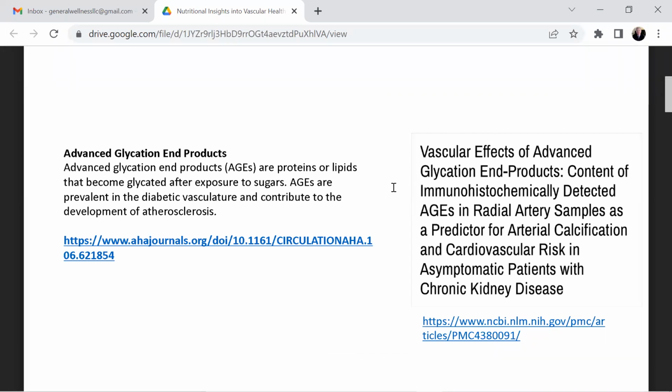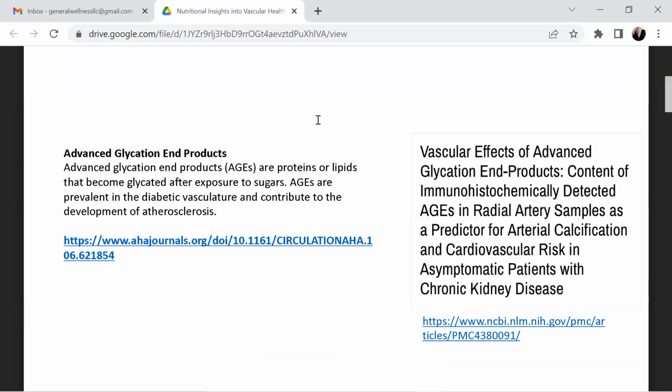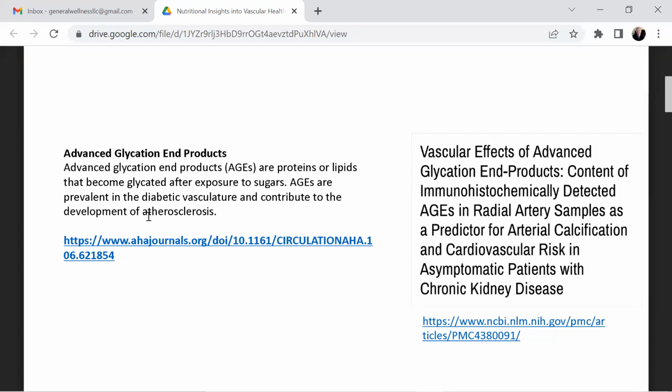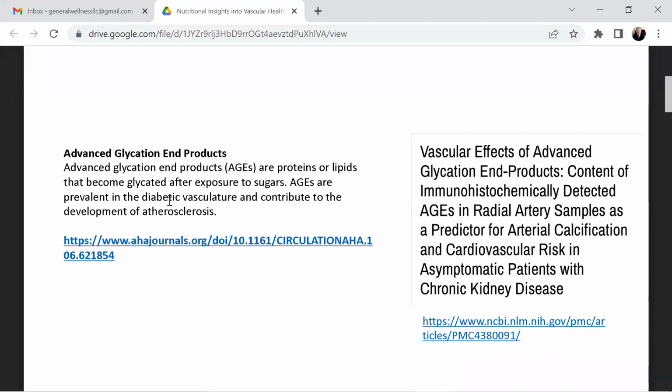When there's too much sugar, it affects all of the vasculature in the body. Now, why are they studying this with kidneys? Well, the kidneys are what? They are blood vessels, pretty much. It's a very vascular organ. Advanced glycation end products are proteins that become glycated after exposure to sugars, prevalent in diabetes and vasculature, and contribute to the development of atherosclerosis, hardening of the arteries.